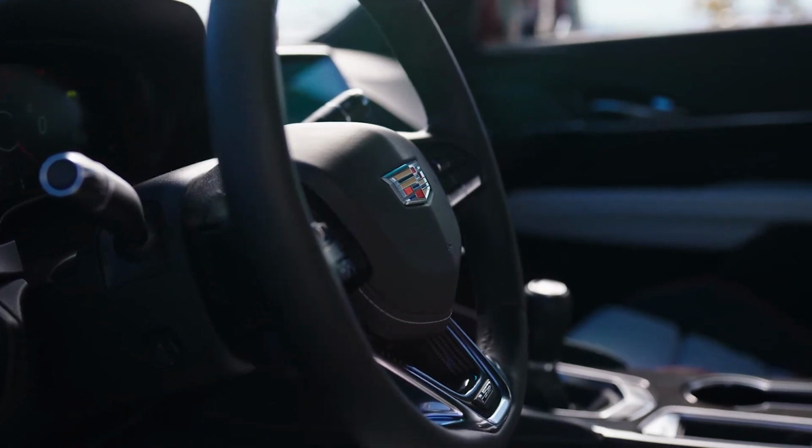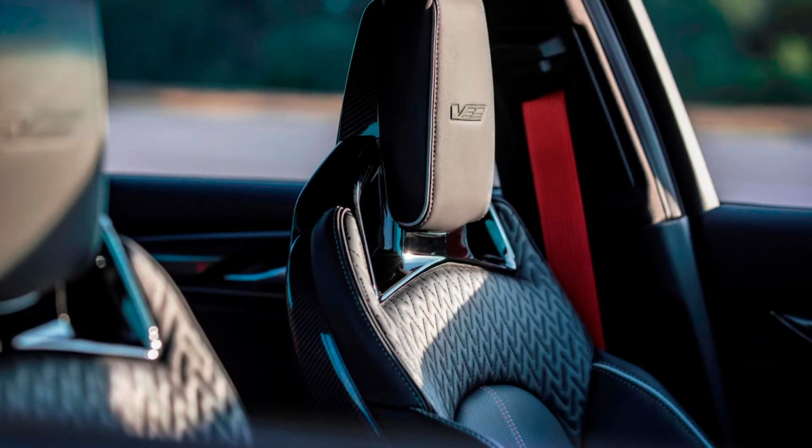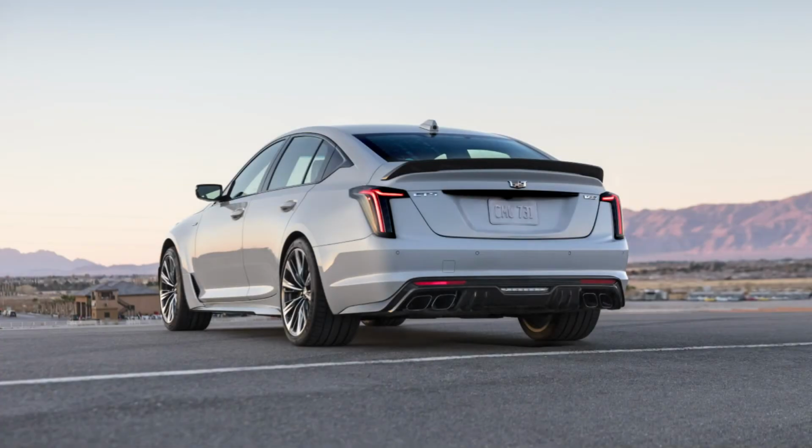I think these seats look awesome. They're really nice. And you know, these images and photos don't really speak for the modification of the CT4-V. When you look closely, you can notice the CT5-V is a little bit wider.